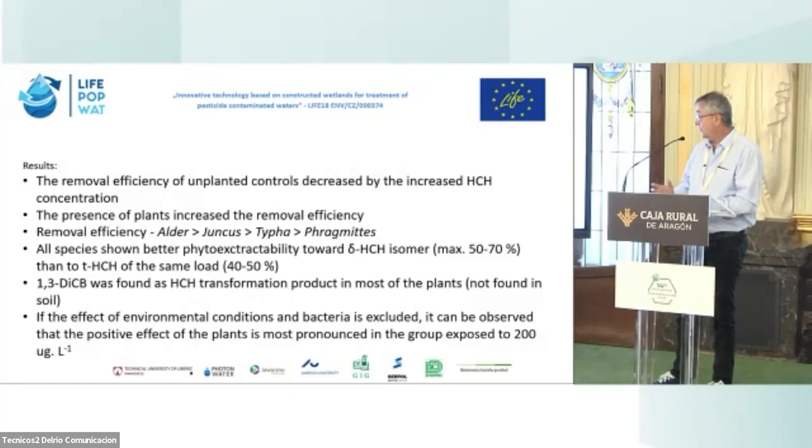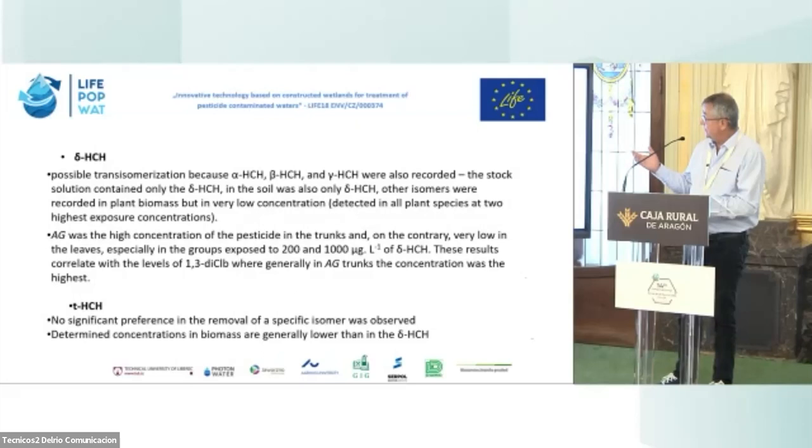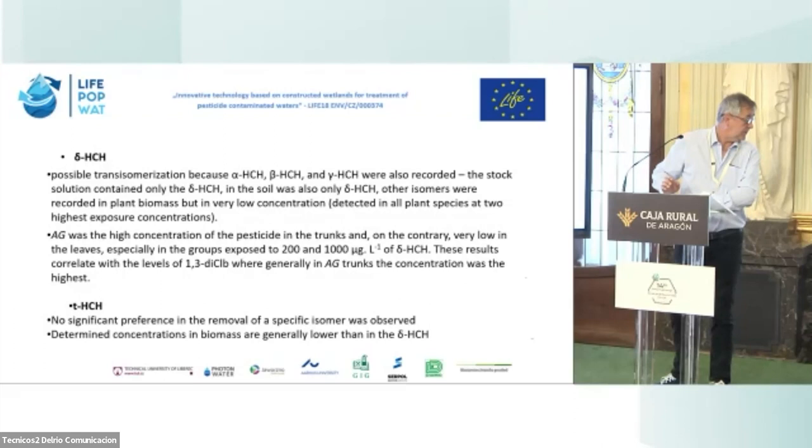All the plants show better phytoextractability, and the effect of the conditions is excluded, but does have a positive effect, and this is worked in a different article. So we have some results from Delta HCH. We only had a Delta HCH, but they were recorded in the plant biomass in very low concentrations.